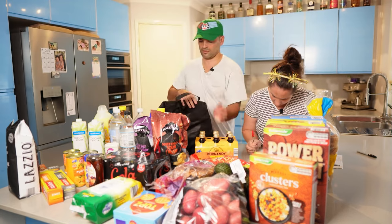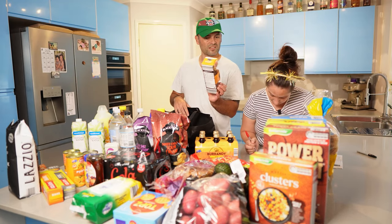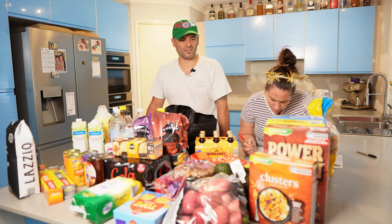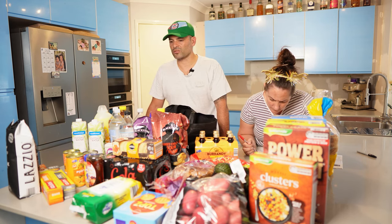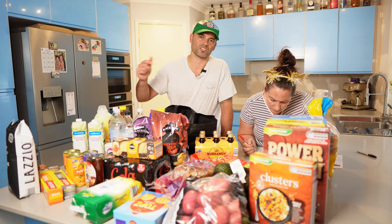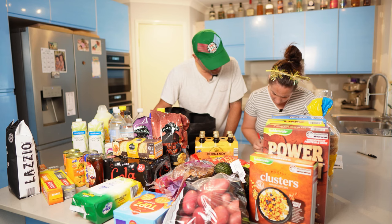Potatoes, $3.99. Poppy seed and sesame cracker things for the cheese board. Wafers. Now some of this stuff is buy it every week, weekly for us, and then some of this is a bit more treaty. Like we don't go through these bags of chips all the time. Fine wafer. Yeah, that bit.